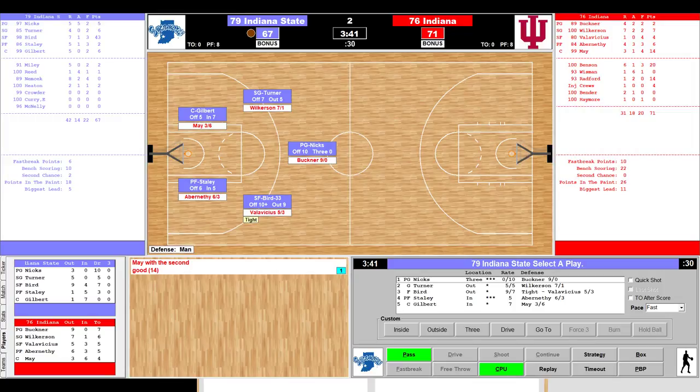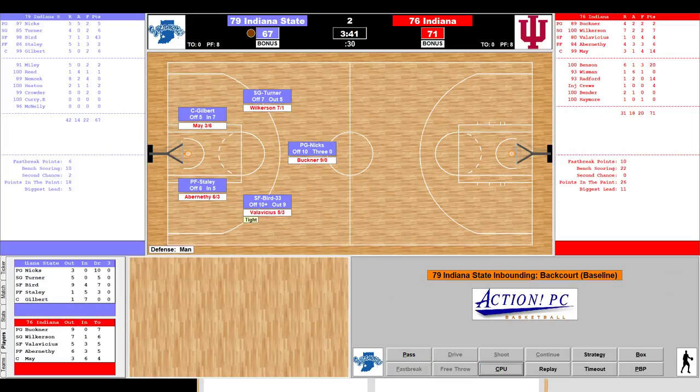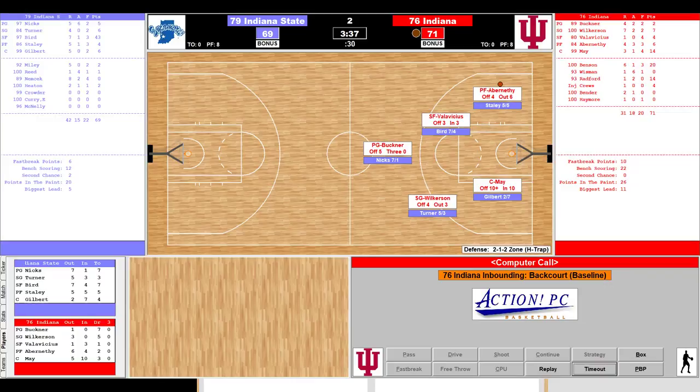And Valvikas is now on Bird. He's playing him tight in this man defense. Buckner on Nix. Staley's starting to tire. He's at 86% stamina. And Abernathy's on him. I'm going to try to work it down low to Staley. They get to Staley. Abernathy tries to team up, shoots a short jumper. Nothing but net. Clutch shot by Staley. 71-69.